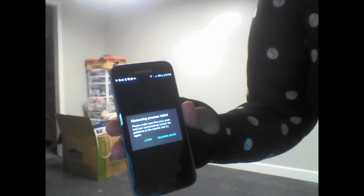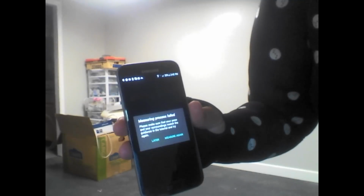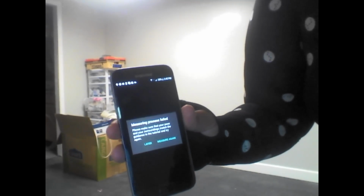Measuring process failed. Please make sure that your pose and your surroundings match the guide in the tutorial and try again. Okay, we're doing it again.